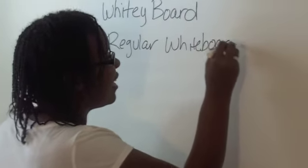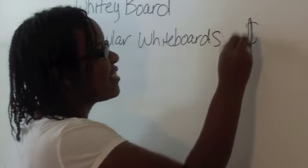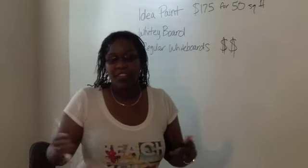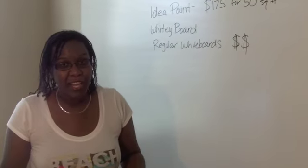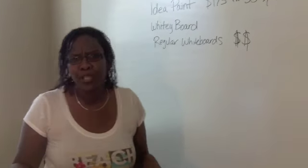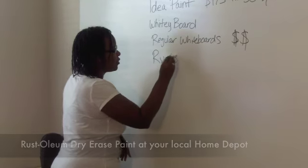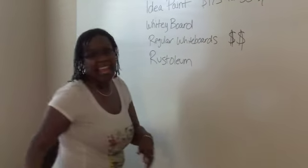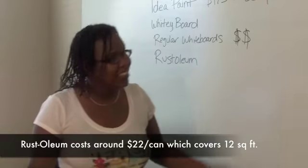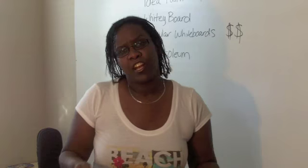So I went online and started looking for some solutions. This is very expensive. We found that Home Depot had a paint as well, and I think it was called Rust-Oleum, at Home Depot, and it was like $22 a can. We were still going to have to do our resurfacing, make it smooth and all of that. So we're like, there's got to be another option.